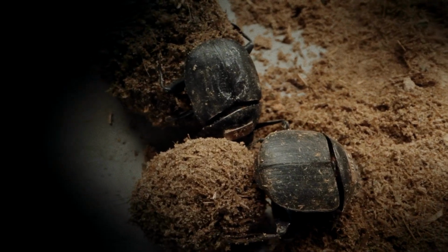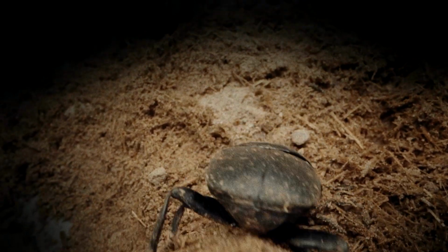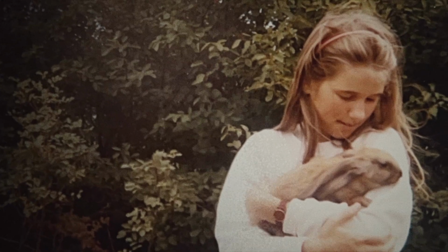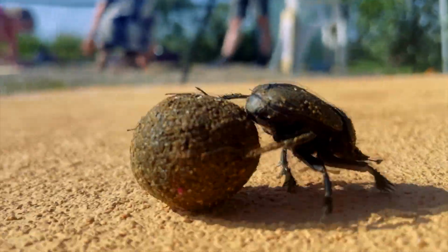Initially, dung beetle research wasn't an obvious choice for Marie. All children, or at least most, are really fascinated about animals around them. I was maybe more fascinated than others, and that hasn't left me until this day. I am still highly fascinated about creatures around me.